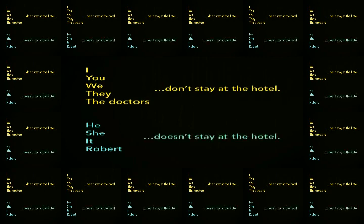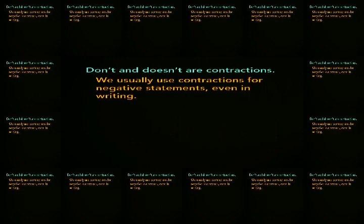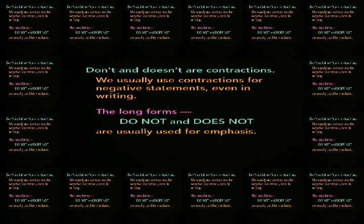So I, you, we, they, the doctors don't stay at the hotel. And he, she, it, Robert doesn't stay at the hotel. It, the dog maybe. Now remember, don't and doesn't are contractions. We usually use the contractions for negative statements, even in writing. But the long forms do not and does not, they're usually for emphasis.